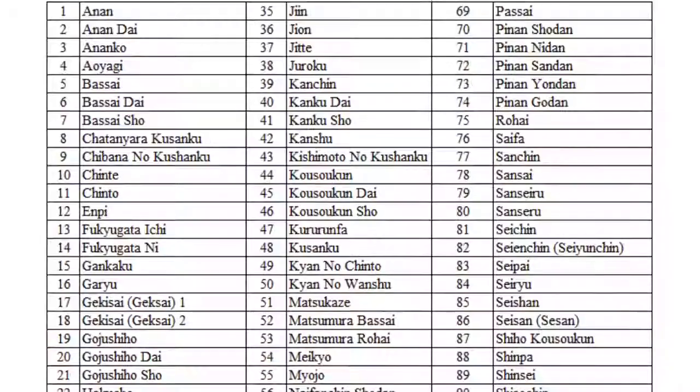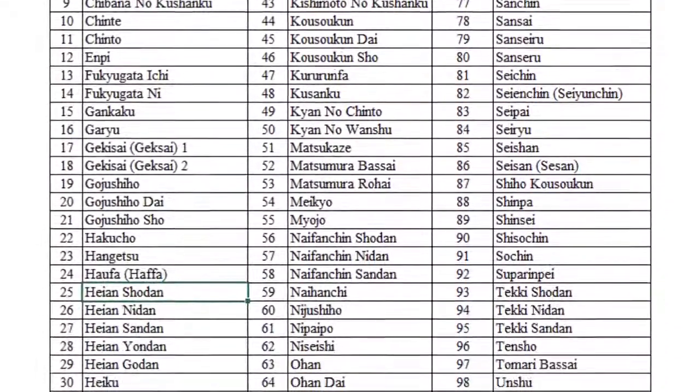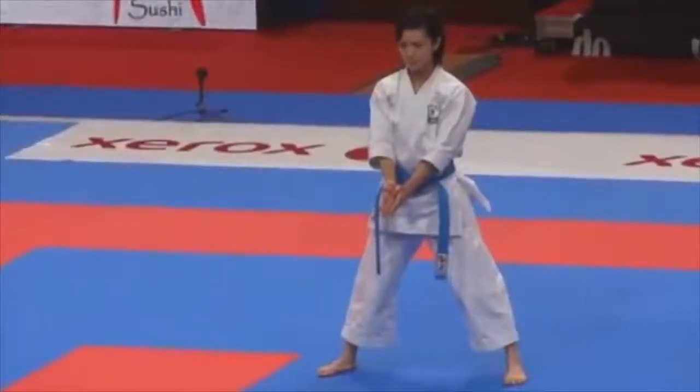And the first kata that I'm choosing is, drum roll please, Chatanyara Kushanku. This is an epic kata. Here's what it might look like.